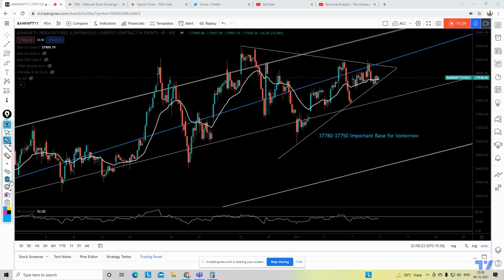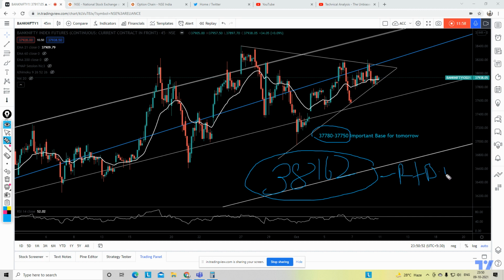Correct? And for the breakout point, the first important area is 38,162. For Monday, 38,162 is the first breakout point. So this is the base and this is the resistance plus breakout point. This is the support plus this is the breakdown point. Correct? 38,162. The second area is only 38,395.